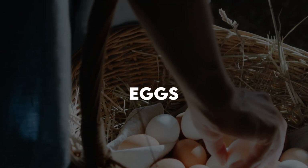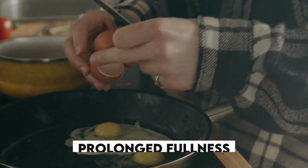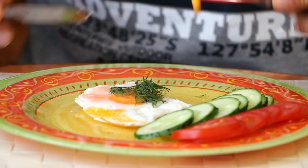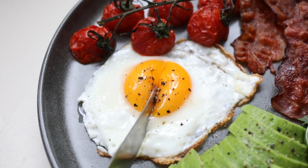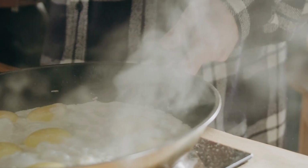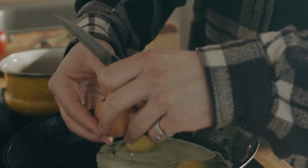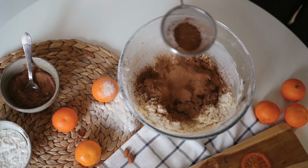Eggs. Eggs have minimal carbs and are among the top protein sources available. They also contribute to prolonged fullness, aiding in stable blood sugar levels and weight management. Opting for pasture-raised eggs additionally enhances your intake of essential omega-3 fatty acids. In 100 grams of eggs, or 2 large eggs, you'll find 14.1 grams of protein, 9.6 grams of fat, and negligible carbs.